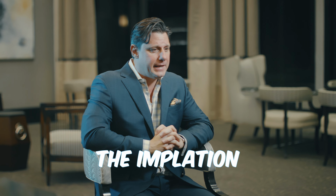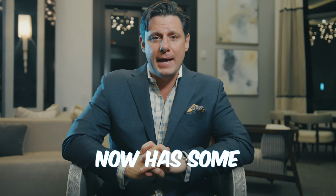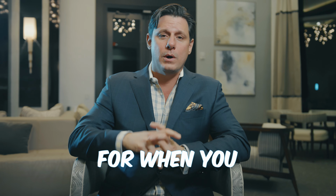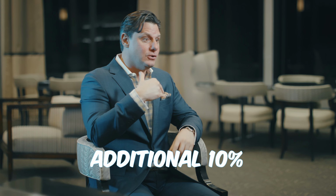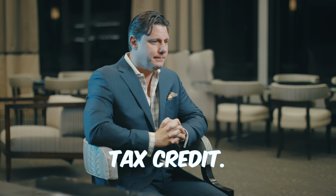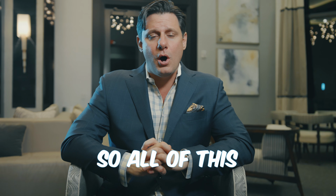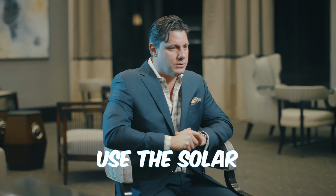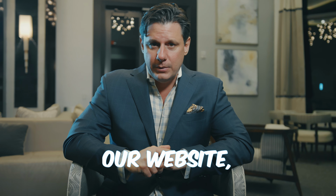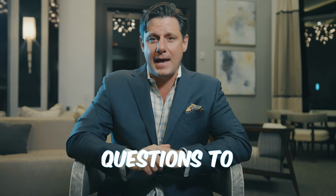Additionally, the Inflation Reduction Act now has some legislation for when you use domestic solar panels, you get an additional 10% tax credit. So all of this can add up to 70% in solar incentives for the homeowner. And all you have to do is use the Solar Tax Max calculator on our website, a couple of questions to figure out exactly what that homeowner is entitled to.